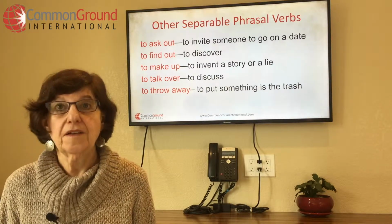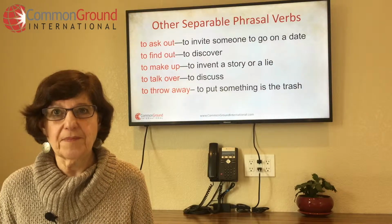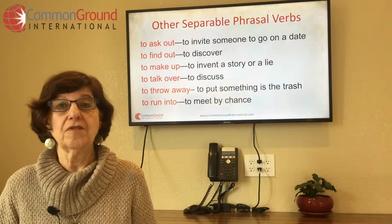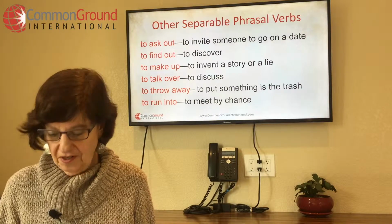To throw away, to put something in the trash. I have to throw away this dirty paper towel. To run into, to meet somebody by chance. I ran into my old kindergarten teacher. That was from a very long time ago.